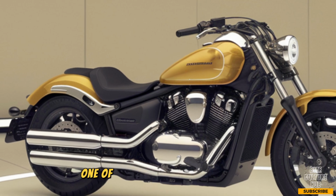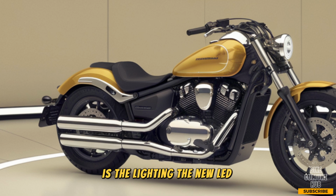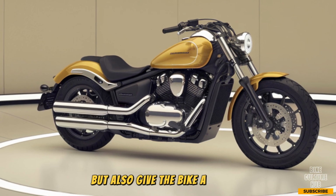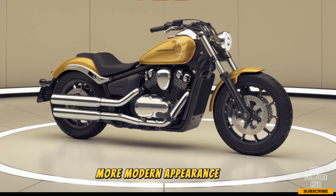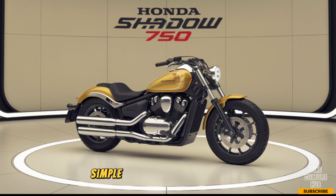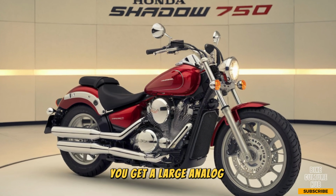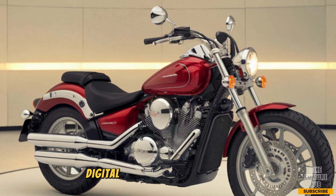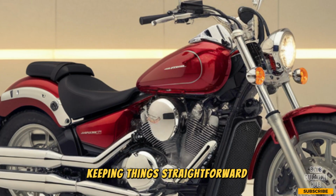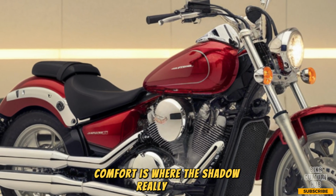silhouette. One of the biggest updates for this model year is the lighting. The new LED headlight and taillight not only enhance visibility but also give the bike a sleeker, more modern appearance. The minimalist instrument cluster remains true to the cruiser ethos: simple, uncluttered, and easy to read at a glance. You get a large analog speedometer with a small digital display for fuel level and trip information, keeping things straightforward and functional.